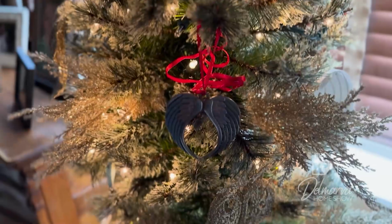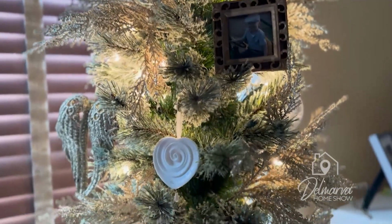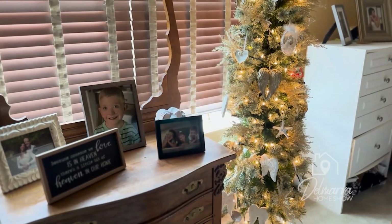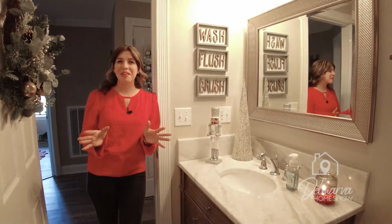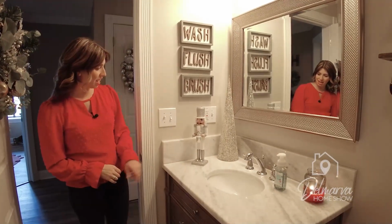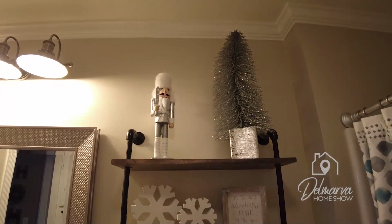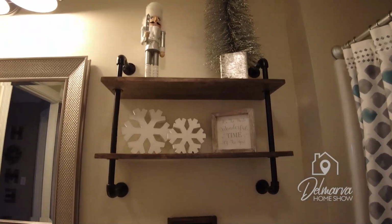The tree in the Morris's primary suite is a remembrance tree. Lori lost her mom, and then they lost their son, Bo, just a few years ago. So this tree has ornaments that are dedicated to remembering them. She's even got the bathrooms decorated up with holiday decor. We've got a really beautiful wreath on the door, another fun nutcracker, a cone Christmas tree, which are extremely popular, another nutcracker on the shelf, and a couple snowflakes.